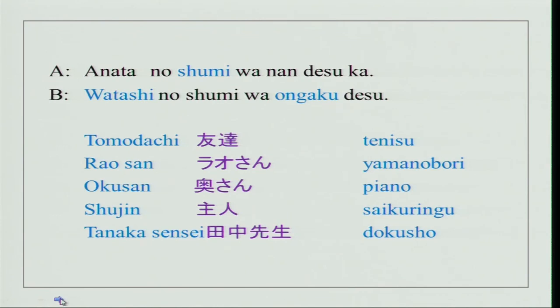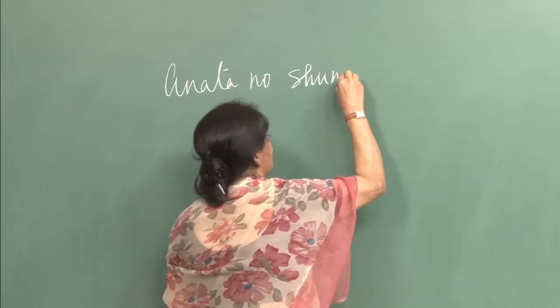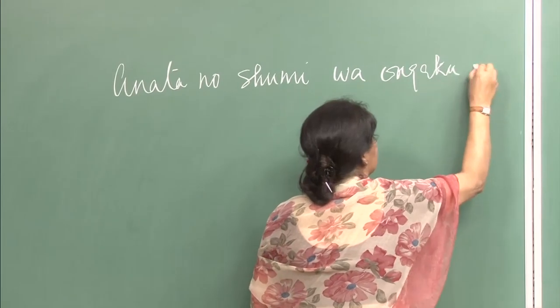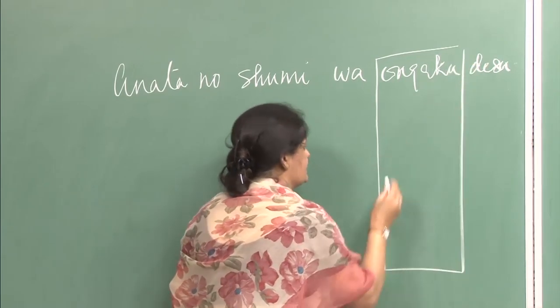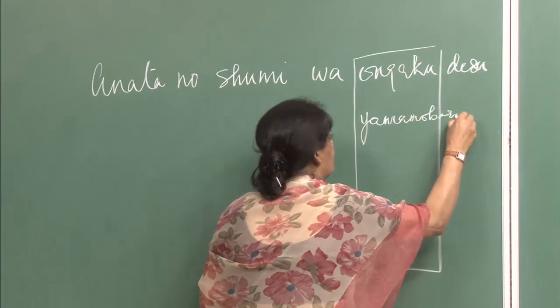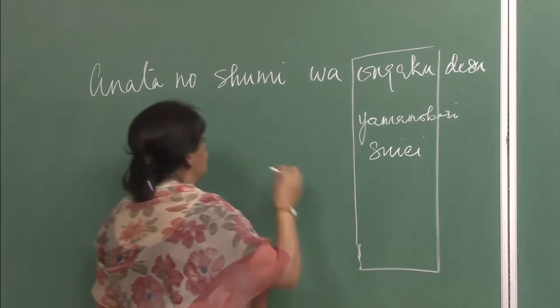Now, also what you can do over here, very simple. We did anata no shumi wa ongaku desu. Okay, we replaced ongaku with a lot of other things like yama nobori, suie and a lot of other things.